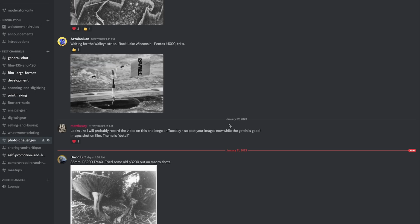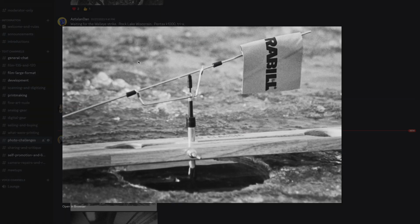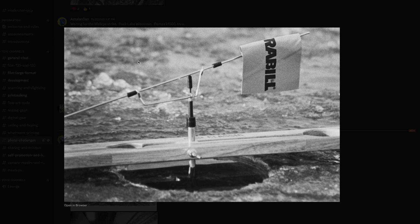That's crazy. Oh, man. I didn't even photograph any ice for this. I had so much opportunity to photograph ice. Rock Lake, Wisconsin. Somebody's out ice fishing. Man, I've never done that, and I would do it just to say I'd done it once. I would try.